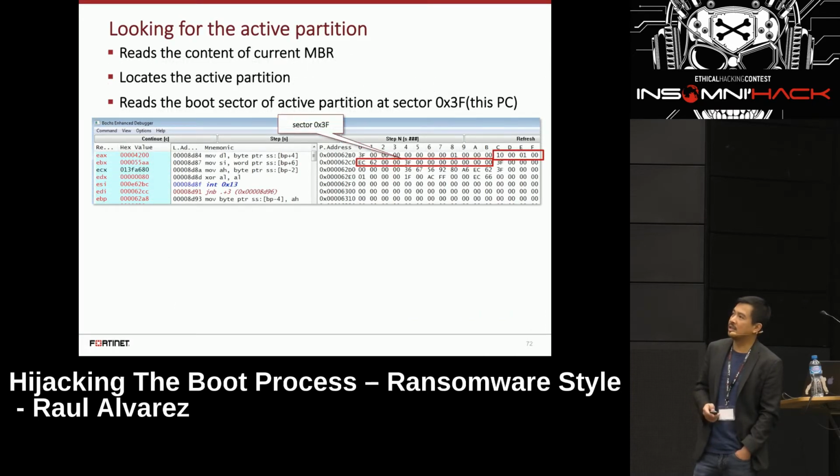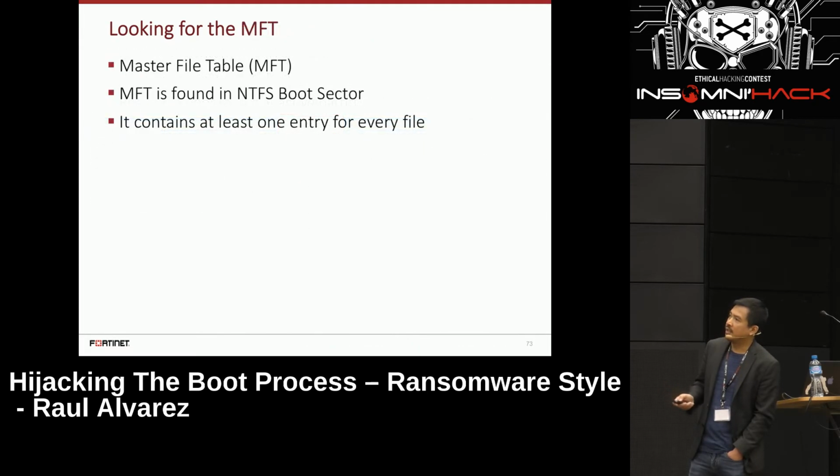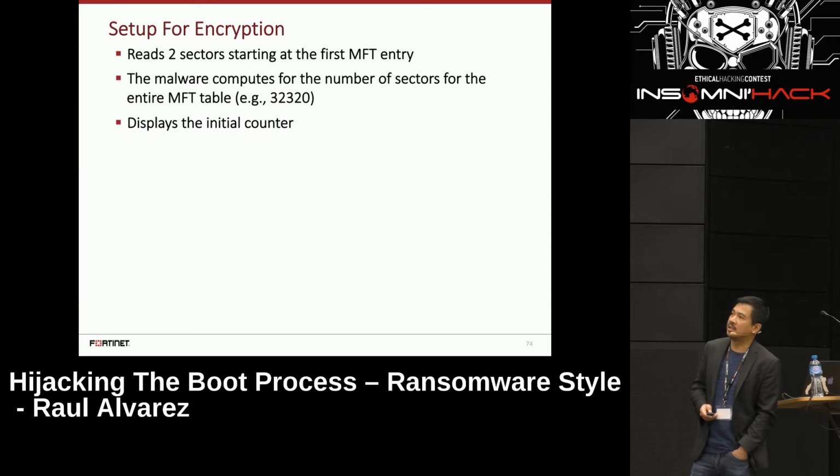It reads the current content of the location. It will compute the number of sectors that contains the MFT. After computing that, this is the view of MFT. Look at this NTFS. This is the content of your NTFS. The MFT is in the NTFS boot sector. It contains at least one entry for every file. Some files have more than one entry. So the malware computes the number of sectors that contains the MFT.